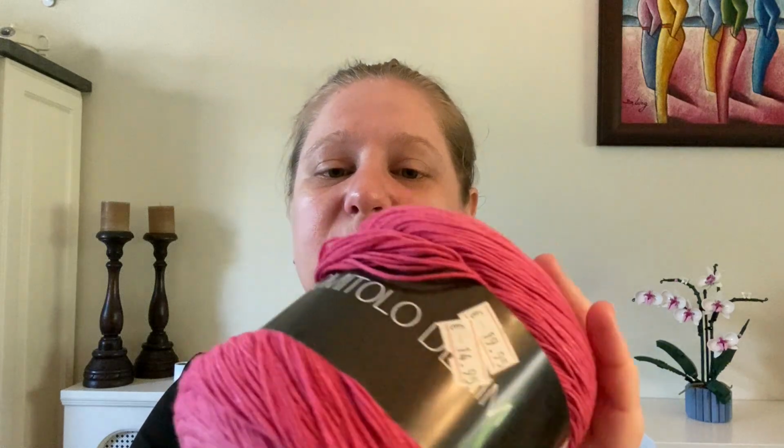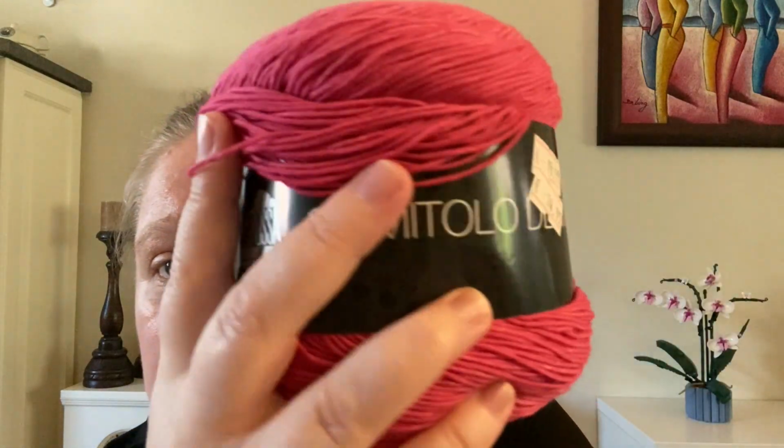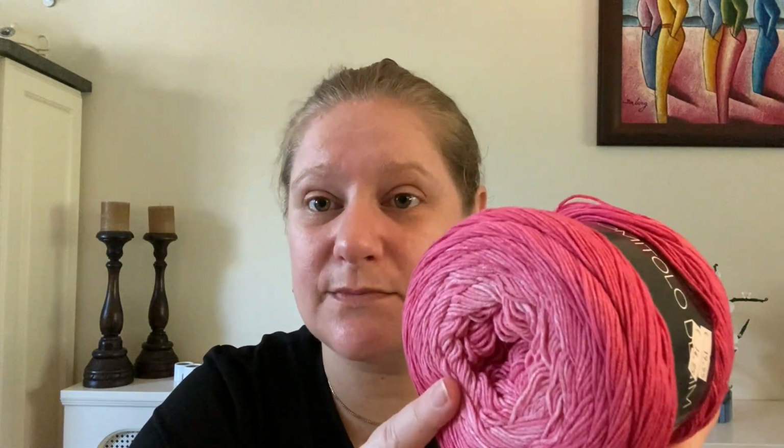It is by Lana Grossa, which is made in Italy, but it is a German brand, so it is designed in Germany. The Lana Grossa Gomitolo Denim is 80% cotton and 20% polyamide. And the polyamide definitely makes it a little bit softer in structure, yet it is still like a fine weight. As you can see here, a sport weight yarn. This cake is 200 grams. 200 grams is about 7 ounces. And for those 7 ounces, you get 740 meters of yarn.